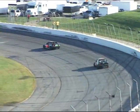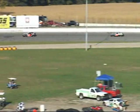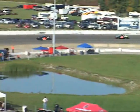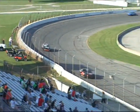23 laps complete. Leader exiting turn number 2. The top 3 are turning pretty equal lap times right now. Irvine has a few slower cars in front of him to work by. He's going to use the inside lane to do it. It's the 123 of Adam Lee, who goes to the high side.